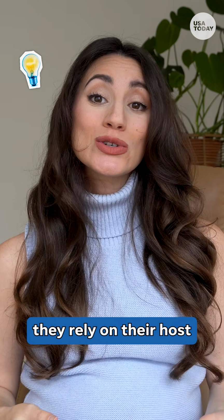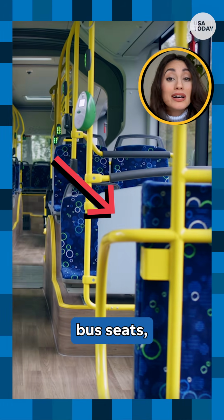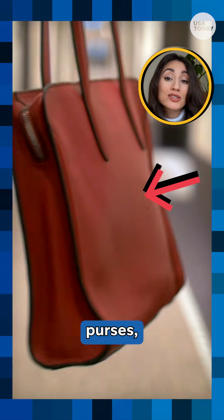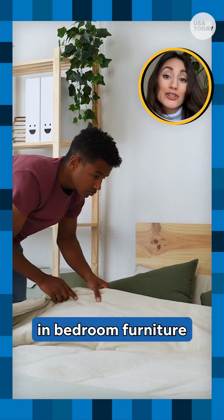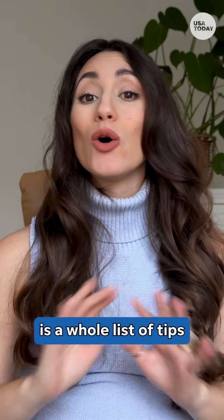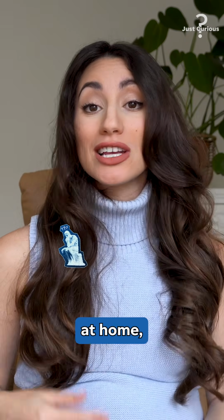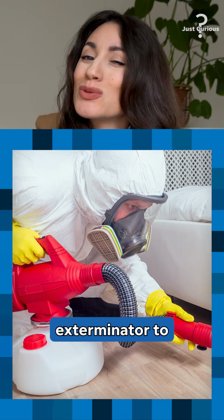They rely on their host to get from place to place. They can sneak into the home from places like bus seats, theater cushions, purses, or luggage. Once they're in the home, bedbugs can hide in bedroom furniture, like your mattress, box spring, or bed frame. And while there is a whole list of tips to get rid of bedbugs at home, WebMD suggests hiring an experienced exterminator to deal with pests.